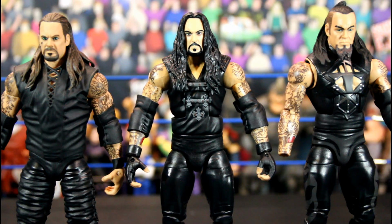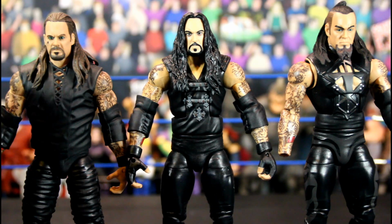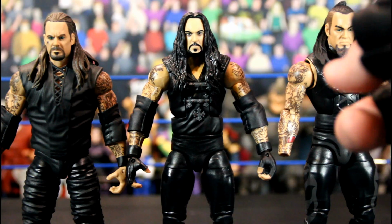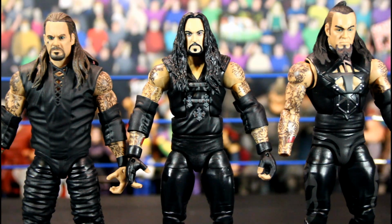I tried using the Then, Now, and Forever Basic, but it was a little off. The paleness of the skin was just a different hue. It didn't match at all. I would have liked to use this one because it has a little tear mark that Undertaker had during that time, but the skin tone is just off. It's more tan. Same thing with the Defining Moments. So if you planned on head swapping your Defining Moments Taker onto this one because it's painted better, it's not going to match. Skin tone's just too different.